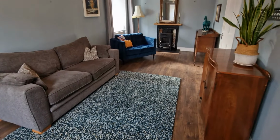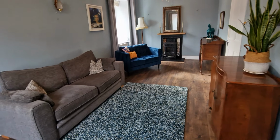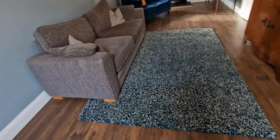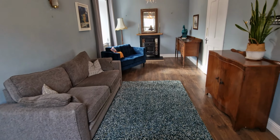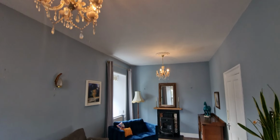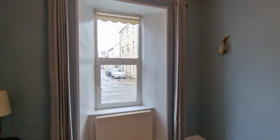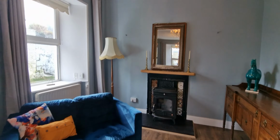Proceed into the large reception family room. Again, drenched with light. Large front window and also a window to the side. So it's timber style flooring. Fantastic size, good height in your ceilings, and large windows with decorative curtains. Wall mounted light fittings.